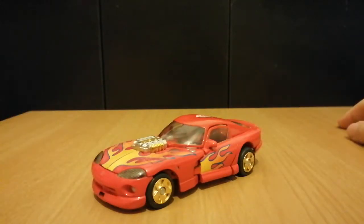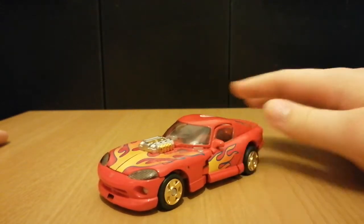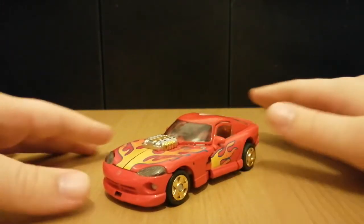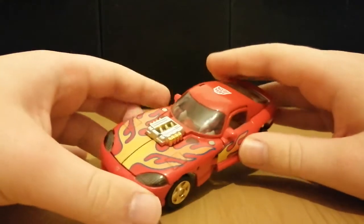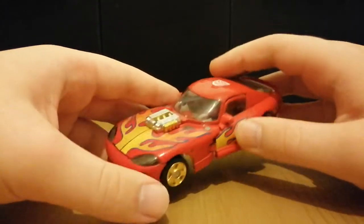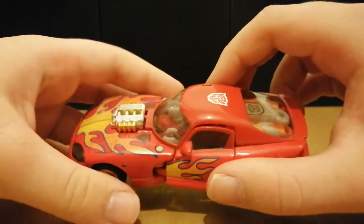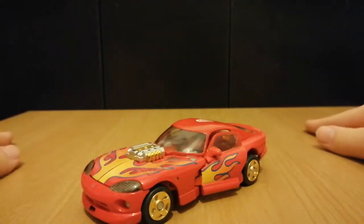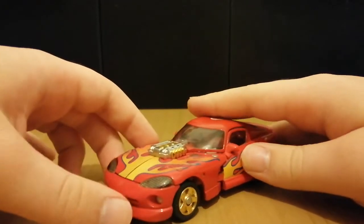But as we can see, this guy's obviously some kind of sports car, or he's actually meant to be a Dodge Viper, so that's really cool. And as you can see, this is meant to be a redeco, and this actually showed up in the show. This is meant to be a power-up for him. And to me, this seems pretty Hot Rod inspired. I mean, red sports car with flame detailing. Yeah, that reminds me of Hot Rod. Sure, it doesn't have the spoiler at the back, but it still reminds me of Hot Rod.